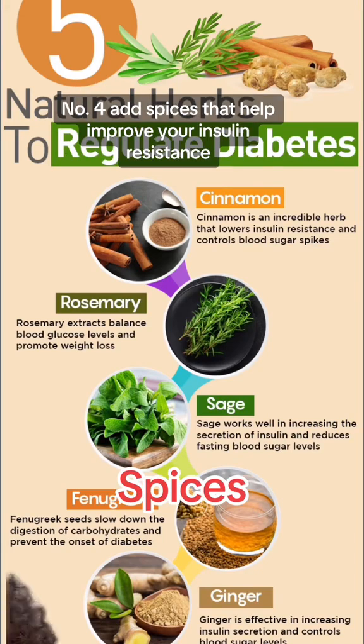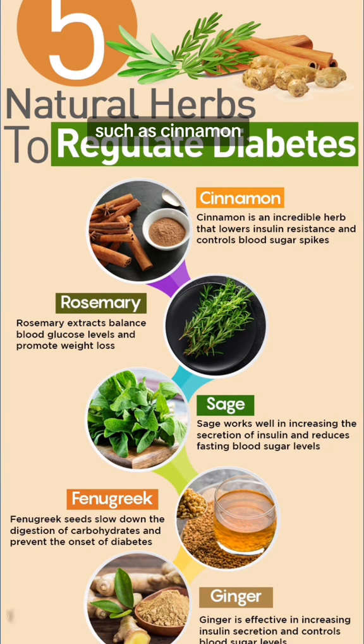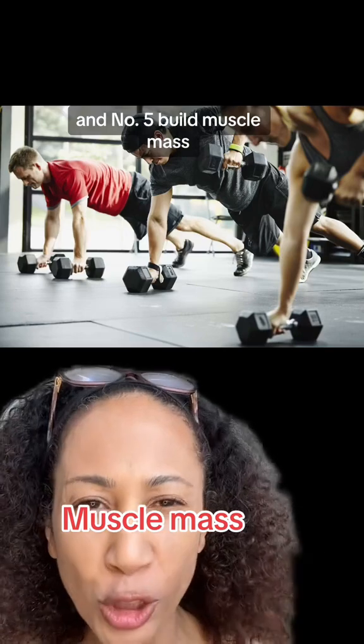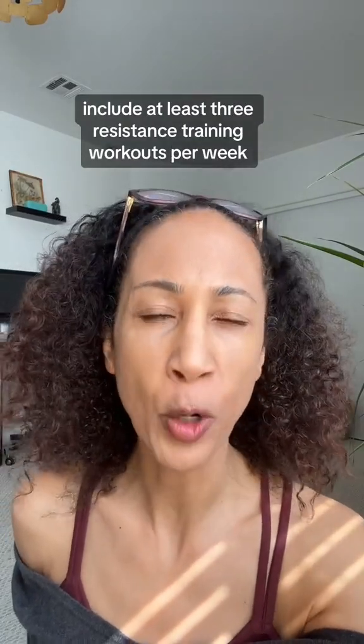Number 4, add spices that help improve your insulin resistance, such as cinnamon, rosemary, sage, fenugreek, or ginger. And number 5, build muscle mass. Muscles are like a sponge for glucose. Include at least 3 resistance training workouts per week.